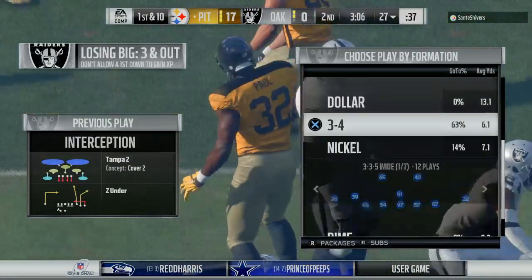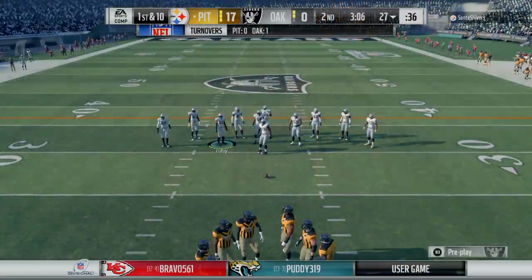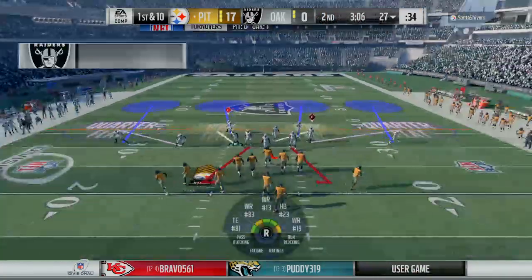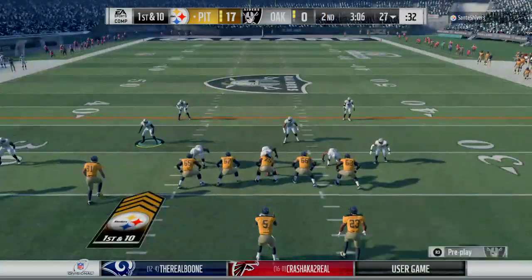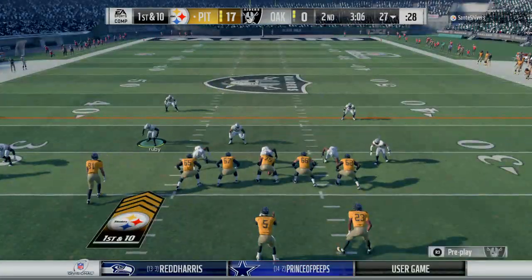I know some teams are leery about playing cover 2 because the strong safety's not usually a terrific cover guy. But in this case, he played it perfectly. Read the football and went and made the interception. Come on, let's go.